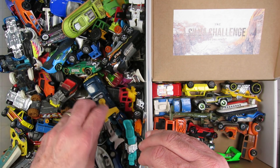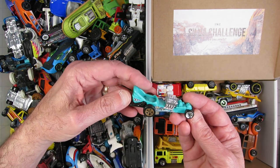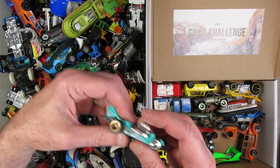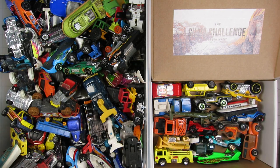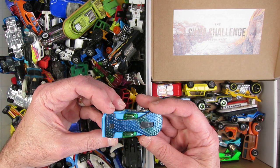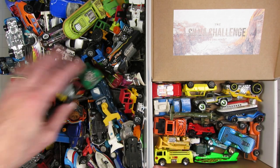Bits and pieces of all kinds of things floating around too. I think I'm going to throw the diaper dragger in there, for no reason other than the engine on the diaper dragger is nice, and a lot of people steal the engines off of those specifically. And here's the Hot Wheels Solar Reflex that is flat. So that looks like that'll fit in there well.